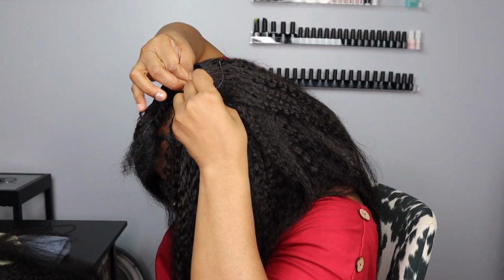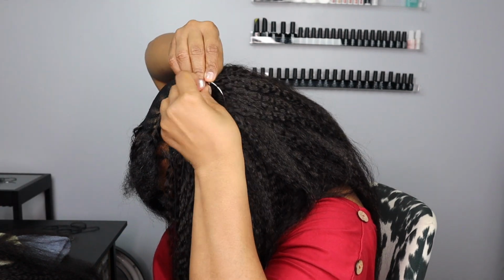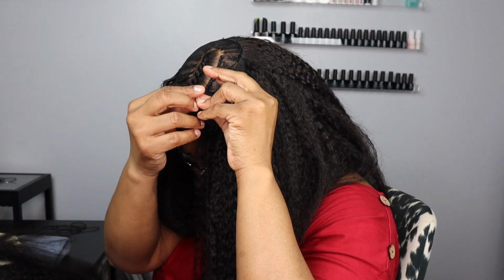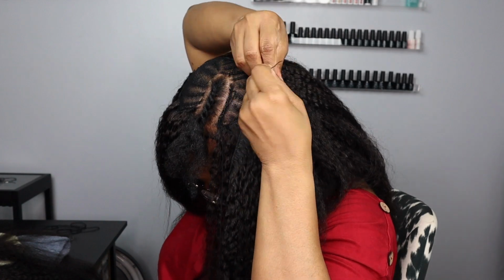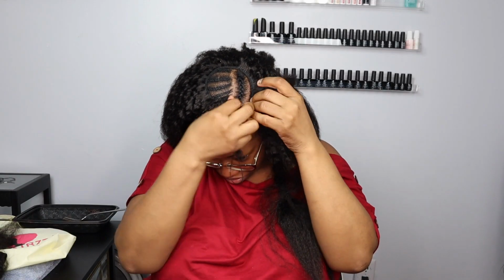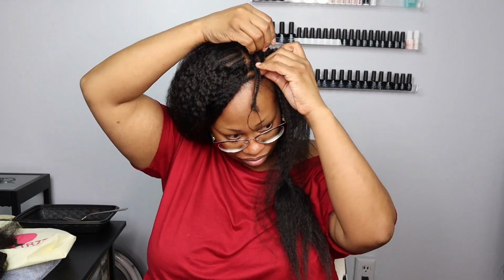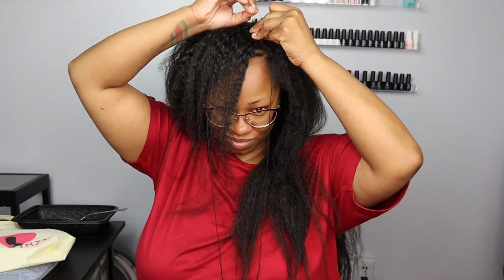I'm ready to try a sewing again, but not during the hot weather months, because my leave out was not cooperating. Even though it wasn't that hot, my leave out just kept reverting back to its natural state, which is like wavy, curly 4C hair. You know.